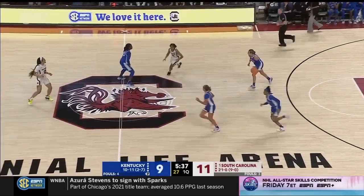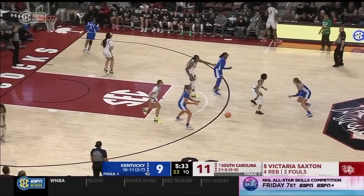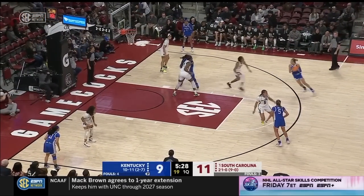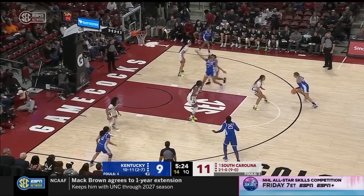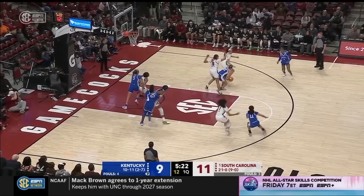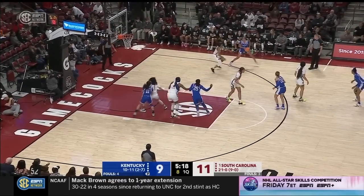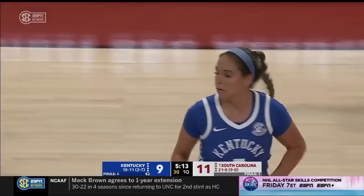Kennedy Cambridge, number 3 in blue, is checked in for Kentucky. You might know that name. Her sister Jordan plays at Vanderbilt, injured this season, but she's got 2 brothers that play at Arizona State. And wait till you see Jelani. Yeah, watch out for little sis. Oh, the number 1 recruit in class 2024. Sheer in trouble. Over to Blair Green. The step back. Blair Green!